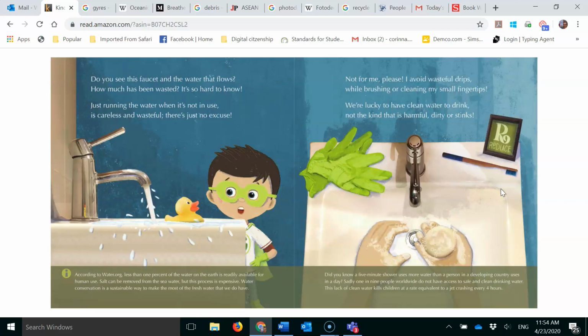Do you see this faucet and the water that flows? How much has been wasted? It's hard to know. Just running the water when it's not in use is careless and wasteful. There's just no excuse. Not for me, please. I avoid wasteful drips while brushing or cleaning with my small fingertips. We're lucky to have clean water to drink, not the kind that is harmful, dirty, or stinks.